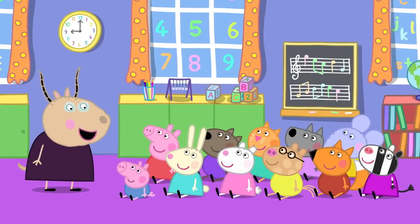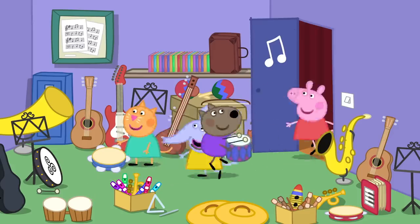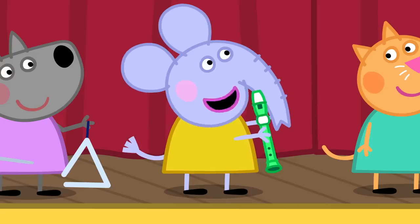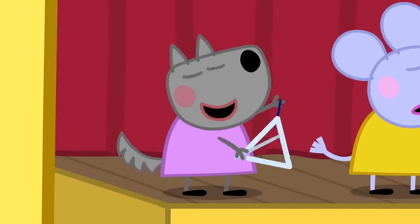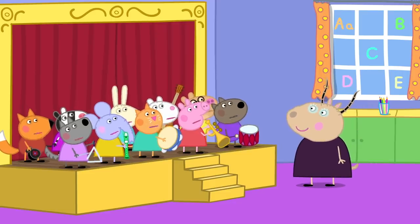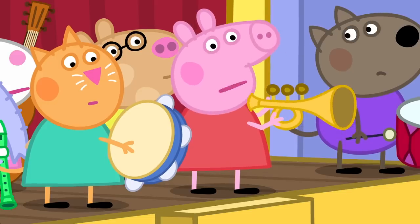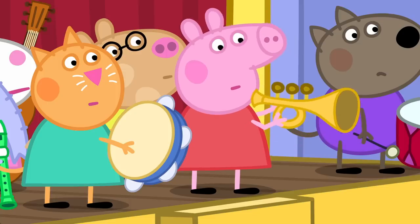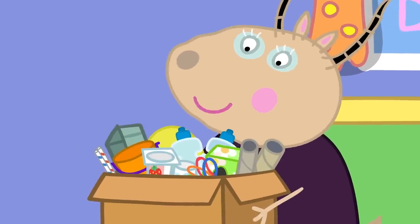Ahoy! Today, children, we will be playing musical instruments. Hooray! I'm going to play the tambourine. I'm going to play the recorder. I'm going to play the triangle. We are not playing those musical instruments today. What? We will make our own musical instruments. But we can't make musical instruments. We're children. I am not asking you to make a piano or a trumpet, Peppa. We will be making musical instruments from all of these bits and bobs.